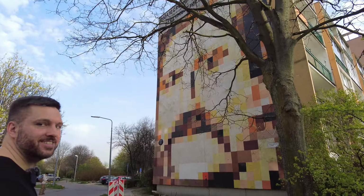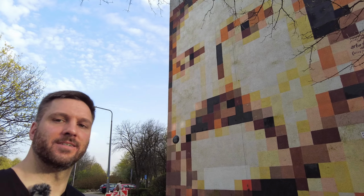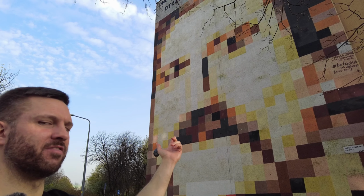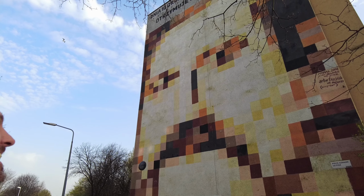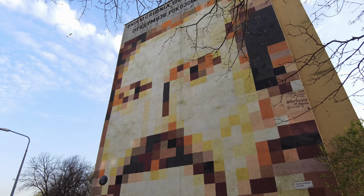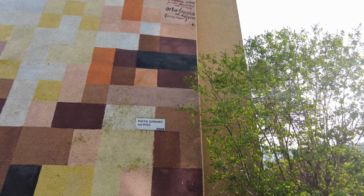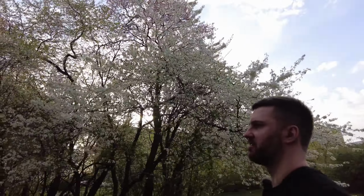Okay, so here's the first mural, Lech. Lech Wałęsa. He was president of Poland for 5 years. I did not know that. He's one of the most iconic Polish people. And this is kind of inspired by mosaic tiles, right? Yeah, it looks like Minecraft. Totally. No disrespect. That's a compliment, right? And here you have the author and the year, Piotr Schwabe, Welpisz. So we'll see all of them.